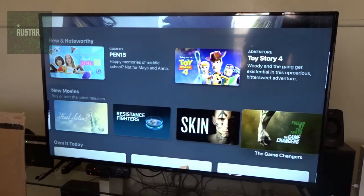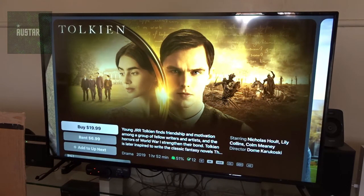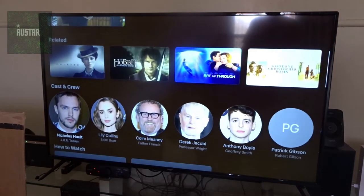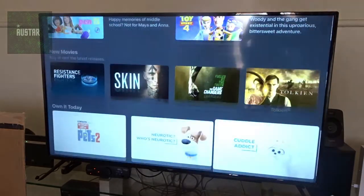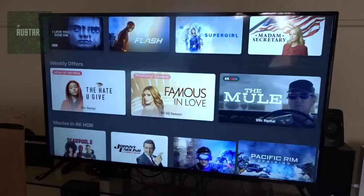So you can scroll through these. Now again, when you click on something, so I clicked on a series before, this is actually a movie, I think. Yeah, it's a movie. You can buy it, or you can rent it, or you can just put it on your up next list. Watch the trailer, have a look at all the cast and ways that you can purchase it. Okay. And that's basically everything that we really need to look at down here.